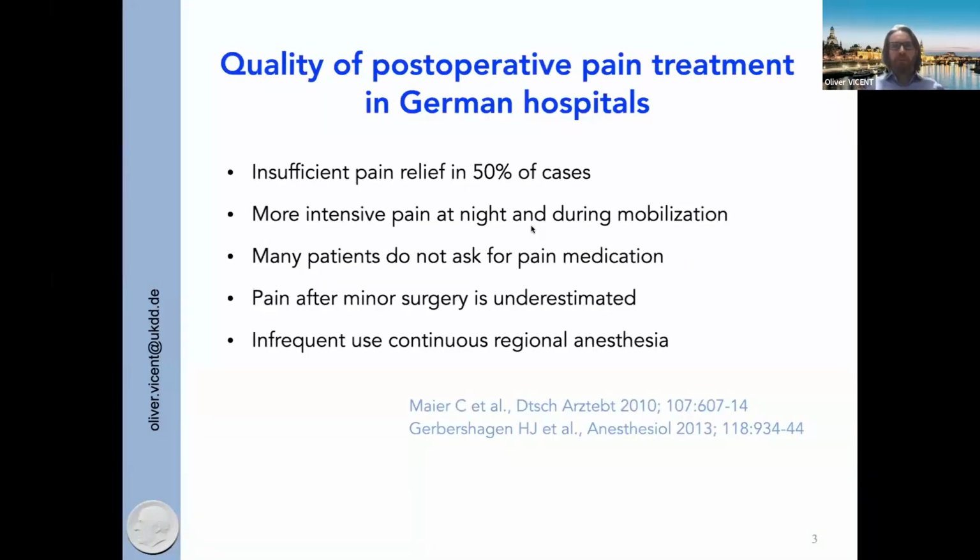First, I want to start with a survey about the quality of postoperative pain treatment in German hospitals. We see there is insufficient pain relief in 50% of the cases. We have more intensive pain at night and during mobilization, and usually at night we do not have so many staff on the wards. That's also a reason why many patients do not ask for pain medications, especially at night. Furthermore, minor surgery is underestimated in terms of pain and severe pain, and there's an infrequent use of continuous regional anesthesia. So there is some space for improvement.